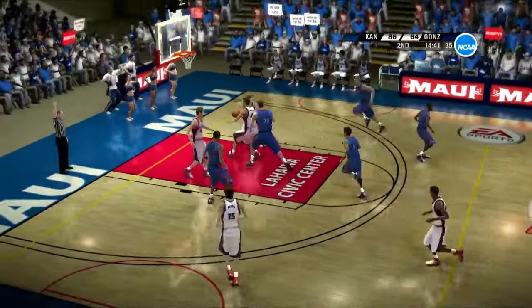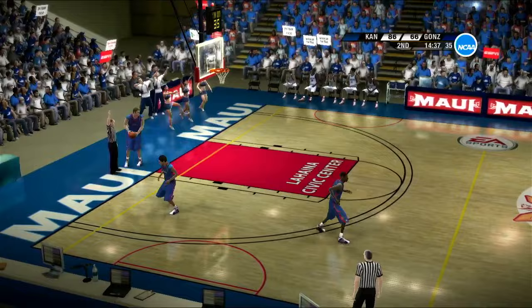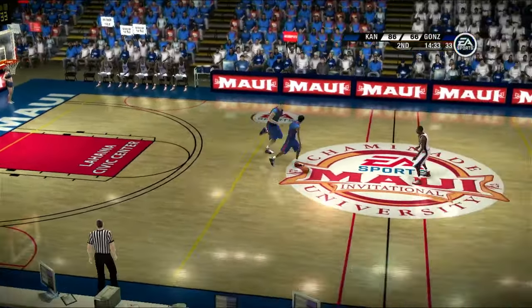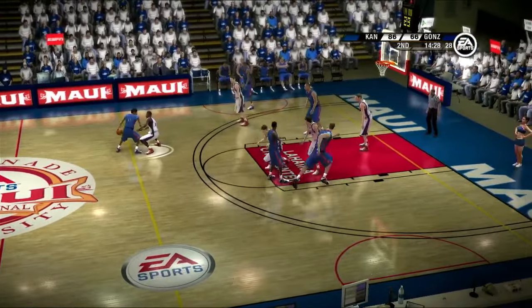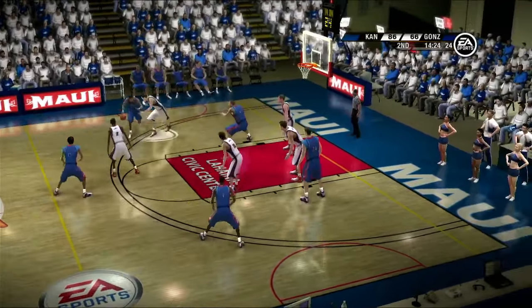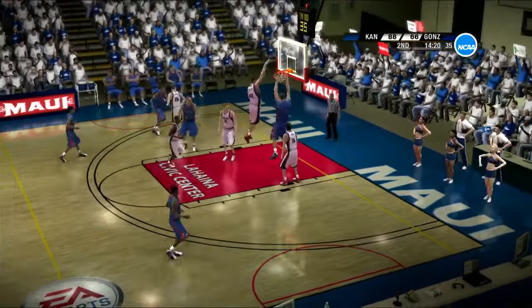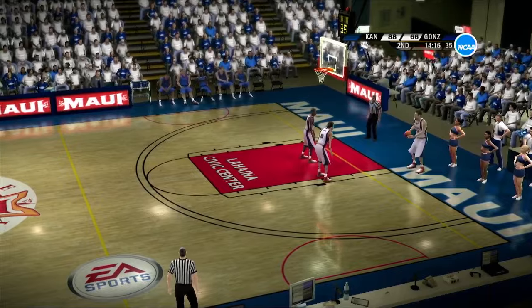That was a great, great effort right there. Trying to play that passing lane. Anticipating really well. Looking for a good shot. He shoots from the top of the key. Off the rim and no good. You can't play the ball every single time. Boy, he learned that the hard way.